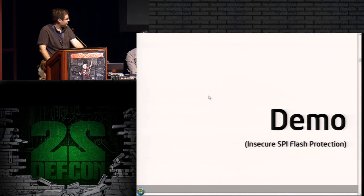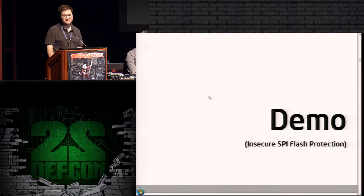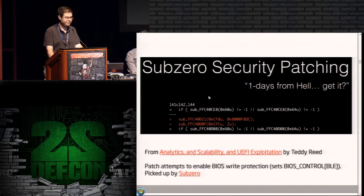We're going to push all of our demos to the end because we've got a lot of stuff and we're afraid of running out of time. So we've got them. We'll get to them at the end. If you're really interested or if we miss stuff, come see us in Hardware Village and we'll have everything for you there. So here's a nice one.